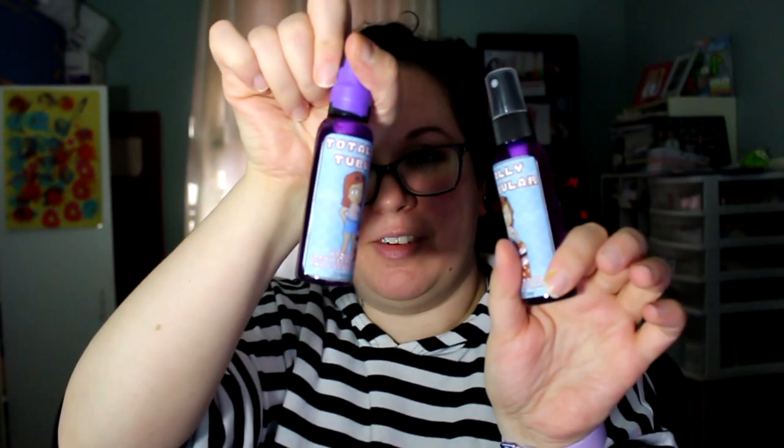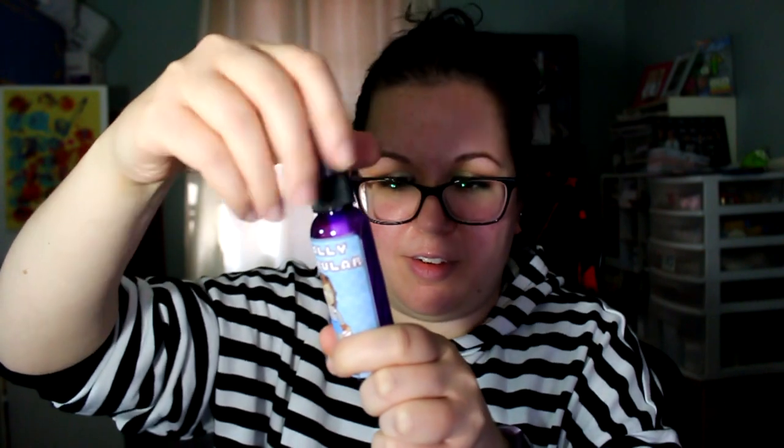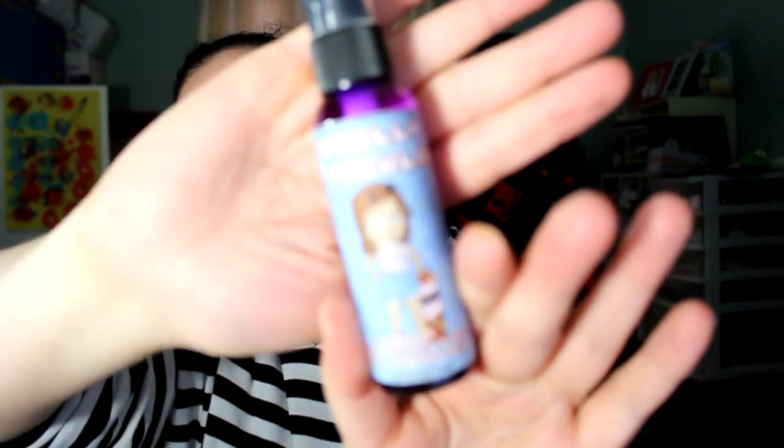I have two of these, because I got one as a prize for creating it, or coming up with it, and then I bought another one. Yep, this smells good. So it's not super fizzy, but it's got like a strawberry fizzy scent, which is the soda. And then slightly vanilla. I like that a lot. So that is Totally Tubular.